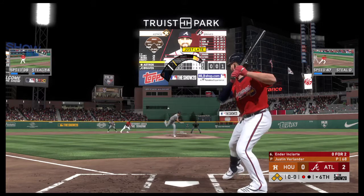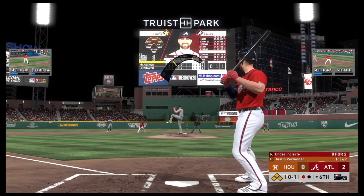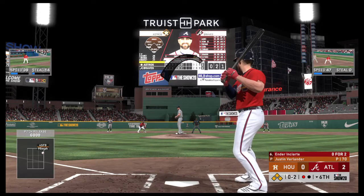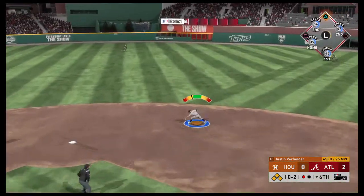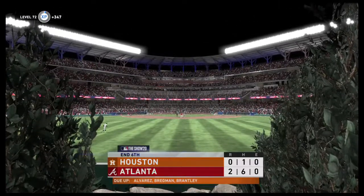Ender Inciarte will be the next to bat, as he will take a fastball in there at the knees for strike 1. He's 0 for 2 in the ballgame so far. A high fastball is in there. Sometimes guys get a little less aggressive pitching with a couple of runners on base, but not here. That was two good fastballs to take control of the bat. And we'll have to leave it there as the play is made here to end the inning.